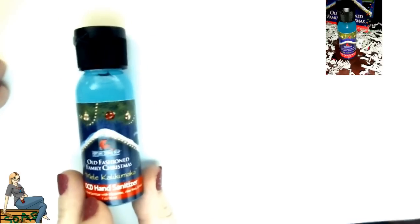Next product in the box is Mele Kelekimaka OCD Hand Sanitizer. We have a winner, Mele Kelekimaka. Can I help? I am not used to this camera. Holy crap. Mele Kelekimaka OCD Hand Sanitizer with visions of swimming pools dancing in your heads. Tropical spiced rum, Tahitian vanilla sprinkled with jasmine petals and twisted woods. Now there was another Mele Kelekimaka scented item for Christmas in July, if you're around for that.